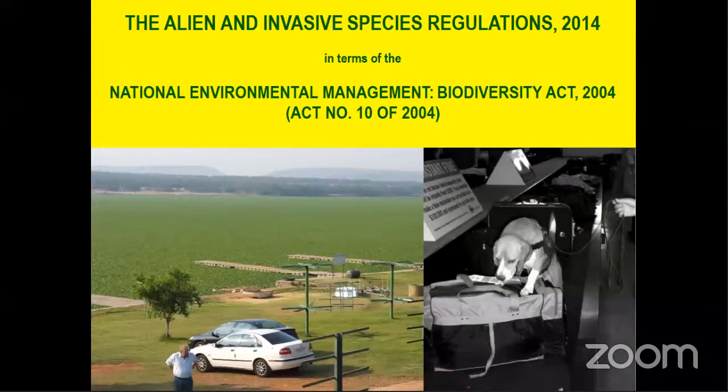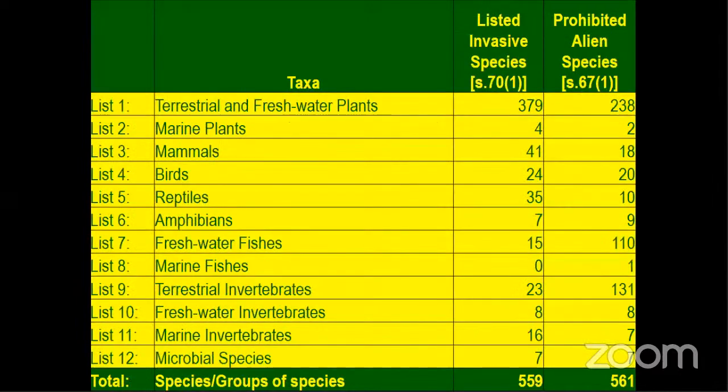But nonetheless, there is a necessity for legislation, and we have developed, I think, a very good set of regulations. They've just been updated from the figures that you see here. But nonetheless, we are sitting with a huge number of species that are in our country and needing attention.